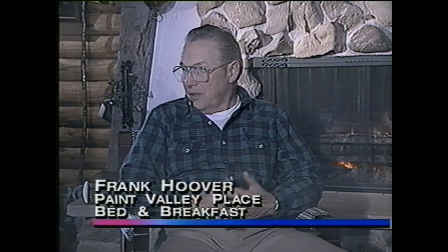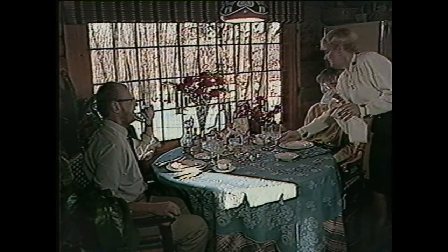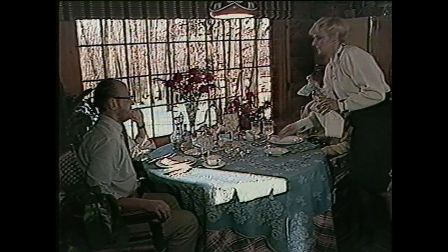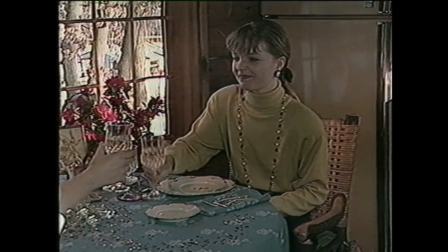We serve champagne chicken, prime rib, and some people like fish, well, we do that too. And there is even more. Upon your arrival, the Hoovers greet you with a complimentary bottle of Ohio wine, served in real crystal goblets. What does all this rural luxury cost for a night's stay for a couple? About $100. The dinner, as we already noted, is extra.